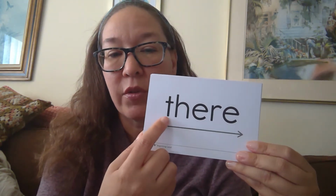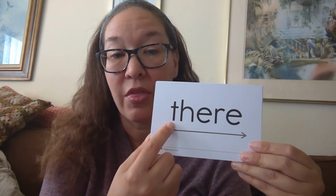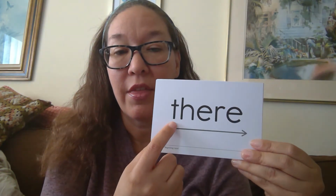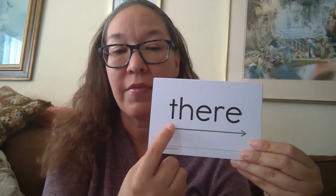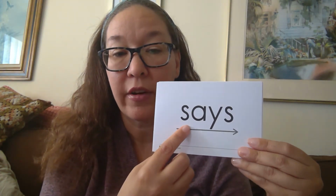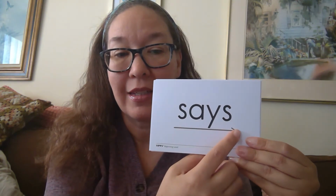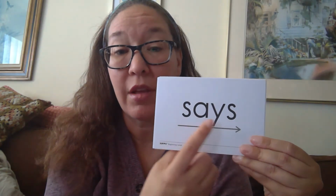Next word we have starts with a TH, so get your TH sound ready. There. There. Try it by yourself. Next word starts with letter S. Says. Says. By yourself now.